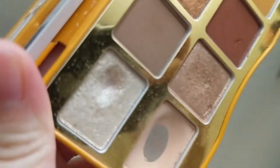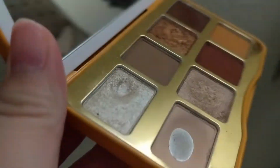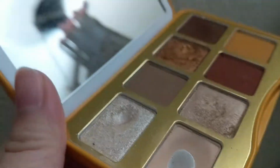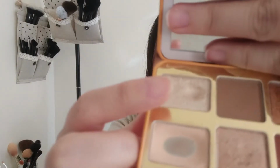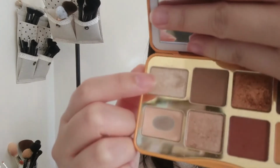And that is from this palette. This is the Too Faced Hot Buttered Rum palette. It was last year's 8 pan from Too Faced, and apparently they have 4 this year. I don't know. I just have 1 of them from the 4 that they announced. So I previously used this 62 times, and this update I only used it 6 times. And this is what it looks like right now. So obviously there's a dent in it.